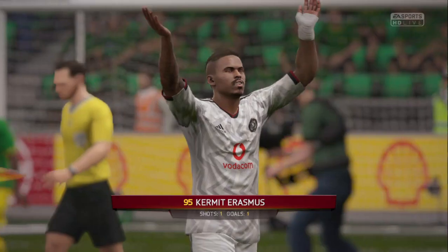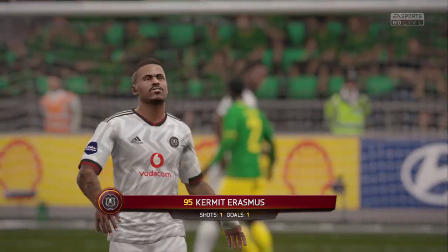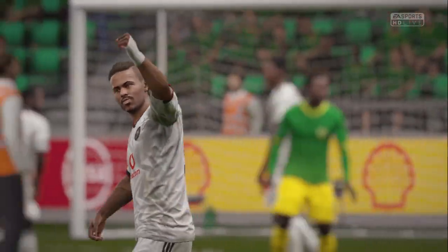Some final thoughts on one of the better performers today, Alan. Got himself a goal and put in a really good shift. Excellent performance.